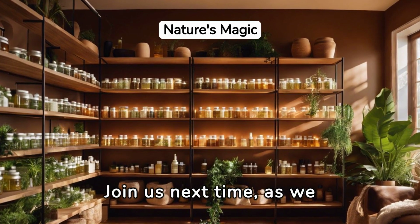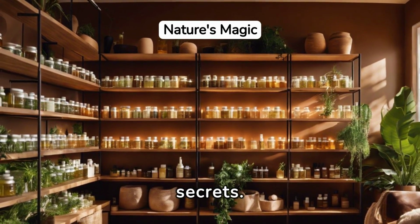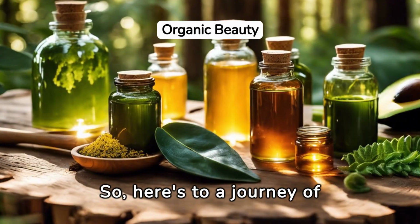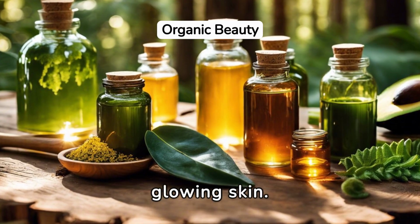Join us next time as we continue to explore the endless magic of nature's beauty secrets. Natural, radiant, beautiful, that's you. See the difference, feel the glow, embrace the change. So here's to a journey of self-discovery, of natural beauty, and of vibrant, glowing skin.